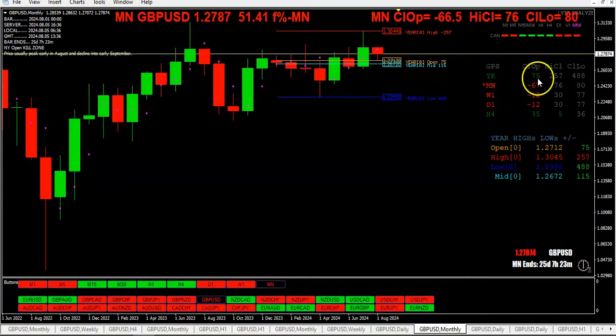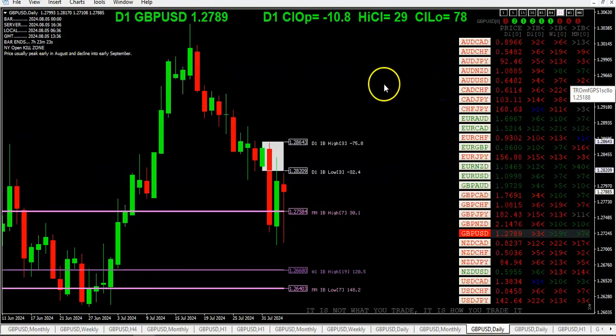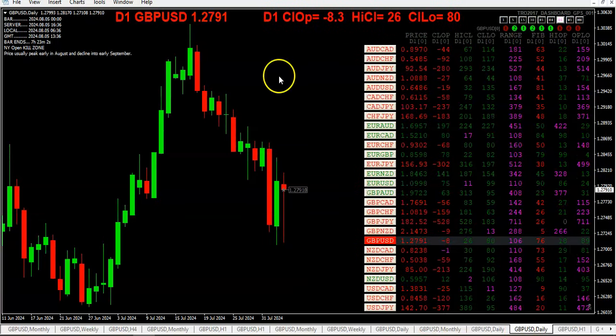Or 76 pips above that yearly open. Actually just turned to 75. 257 off the high, 49 off the low. That inside bar on the daily from 3 days ago, we almost got to that low, but we didn't quite make it. And once again, you can see from the previous day, we're within that candle body, and there is almost no inside bar action on the charts here, according to the dashboard.